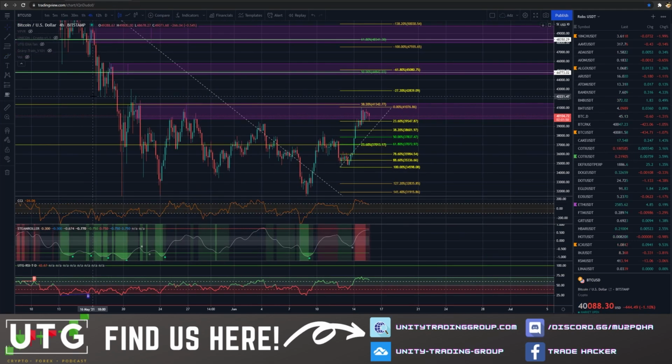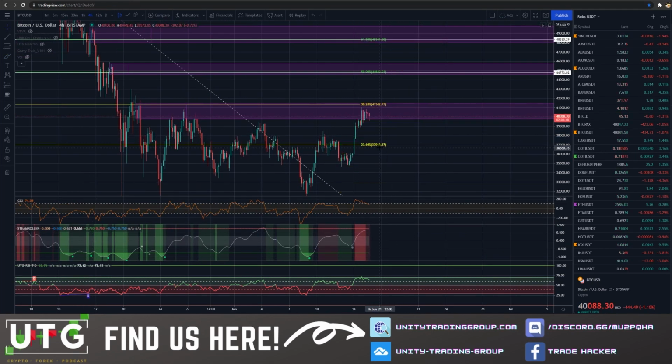I personally don't trade the 1 hour. I trade a higher time frame like the 4 hour and the 1 day, but it's always okay to look a little bit further into the chart just to see where a short-term pullback would occur. So for me, I trade on the 4 hour time frame, so I don't usually go past the 1 hour.